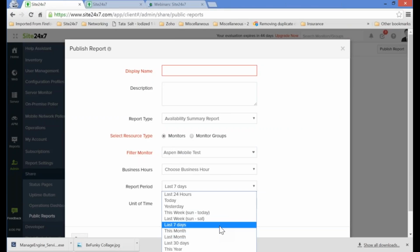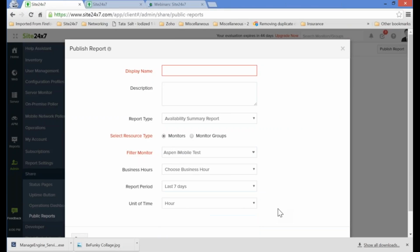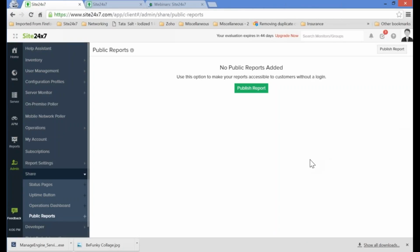You can also customize the period. So by default, it will be last 7 days. If you want to customize it for 30 days or a period of 3 months, 6 months, you can also do that.